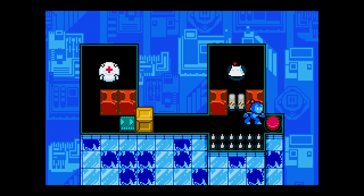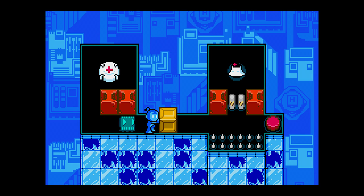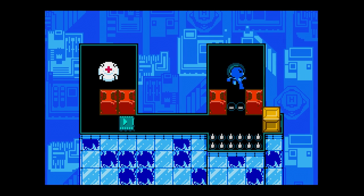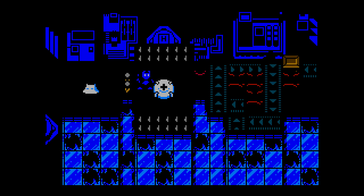So this is where the puzzles start coming into play. So there's our teleporting bay up there that we can't quite get to right now. So we're gonna kill ourselves. That way the medic bot will teleport us there for us. That way we have access to this box, push it over to this button, and now we can kill the medic bot, kill ourselves, and progress to the next level.